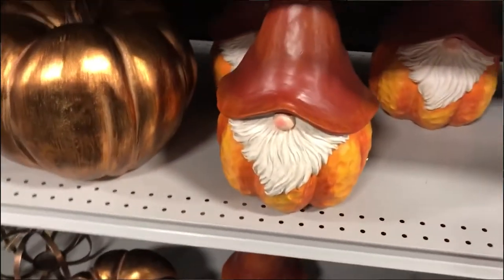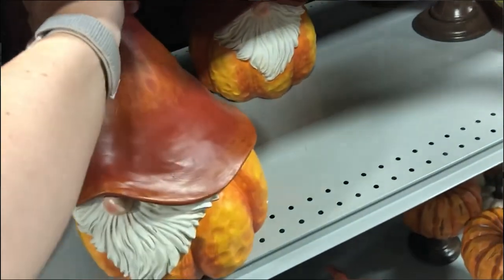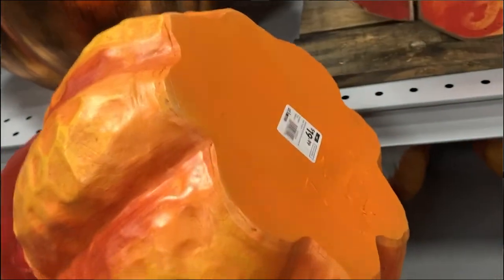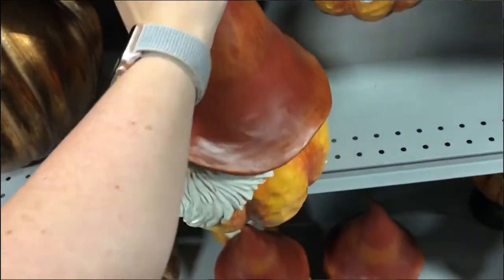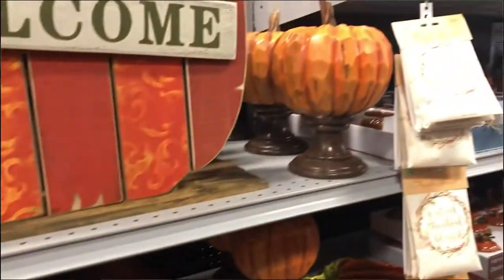They did, however, have some new gnomes. And I know not everyone likes them, but this guy was freaking amazing. His body was legit a pumpkin. He was this giant pumpkin with a gnome hat, and he had his big nose and the whole beard and everything. It was just super, super cute. I'll show you a clip here.